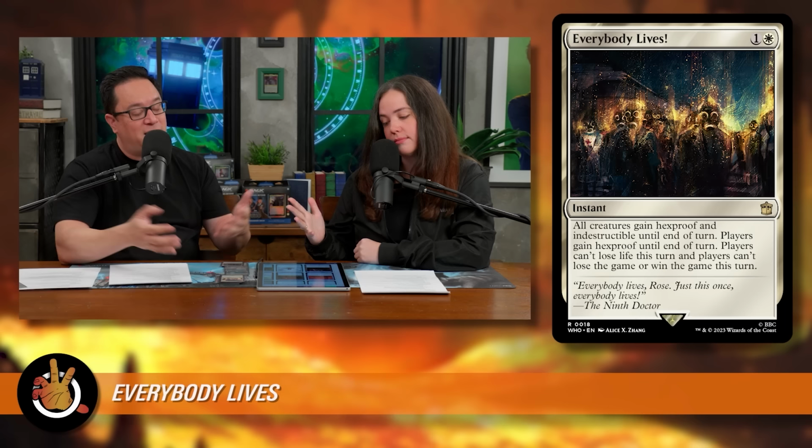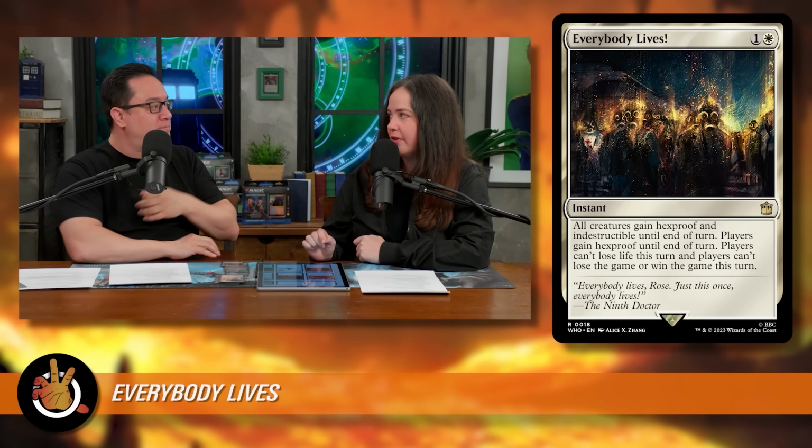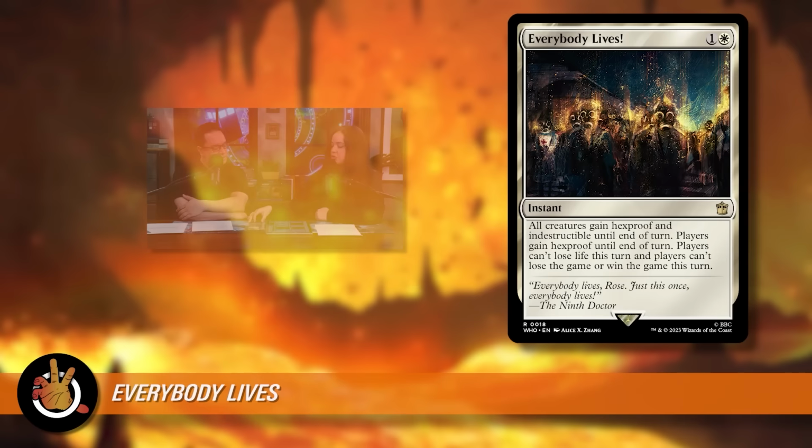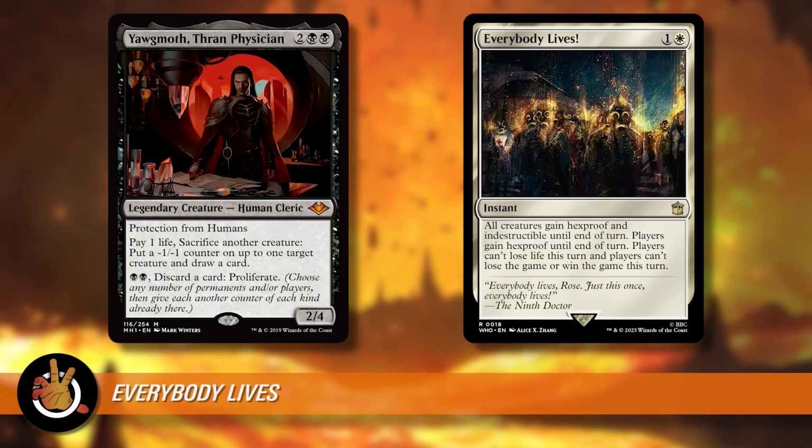The other interesting thing about this is it stops pay life effects. Because it says life totals can't change. I believe players can't lose life this turn. So that turns off something like a Yawgmoth. You cannot pay life because that's not a cost you can do. It's like saying you can't add mana to your mana pool or something.